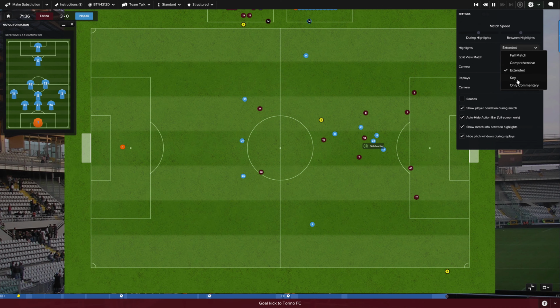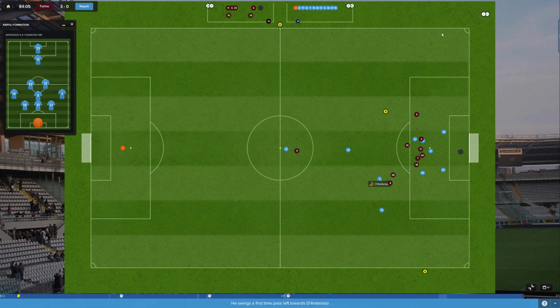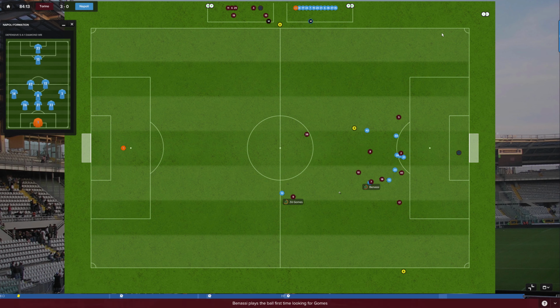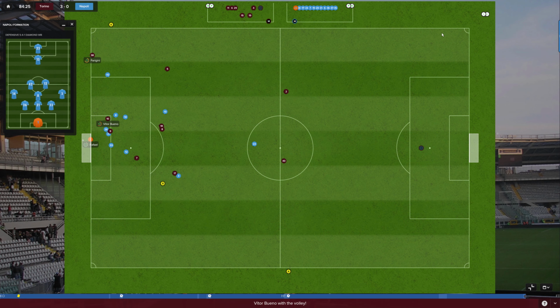That's enough. We can go to key highlights now. There's a 3-goal lead. Napoli are trying to get one away goal. Diawara to D'Ambrosia. Blocked. Benazzi does enough. Z Gomez will give it to Paragini. Paragini knows he has a fullback on his right. Will he use him? He goes right, wide, and decides to cross it for Vitor Bueno.